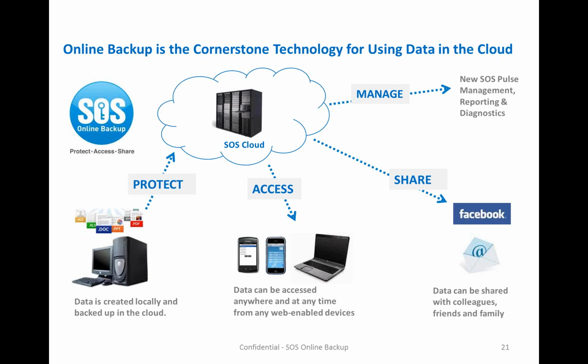Well, protect is about hardcore backup and recovery, which is what most of our competitors do. Most of our competitors don't have the access, share, or manage. Access is about real-time, immediate access to all of your data. So I can pull out my iPhone right now, search it for, say, the word Ken, and it's going to pull up every document I've got on all my PCs and every single version of those documents for the last 5 years, which is pretty powerful technology. And there's no other technology platform that lets you do that.